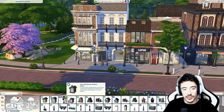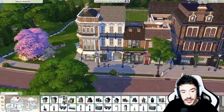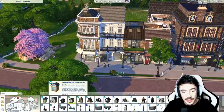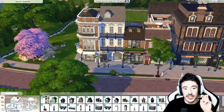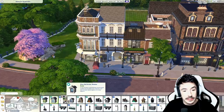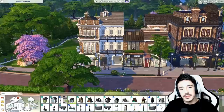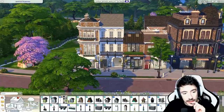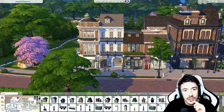What about you? What colours do you come in? Oh, these are really nice though. Do you not come in a white and black like this one does? I know this one comes in a black and white. Where are you? Yeah, this one. I hate the blue windows on it. I hate those windows. I'm doing that again. Oh, that's not too bad. I don't know why, but I like the shape of them.